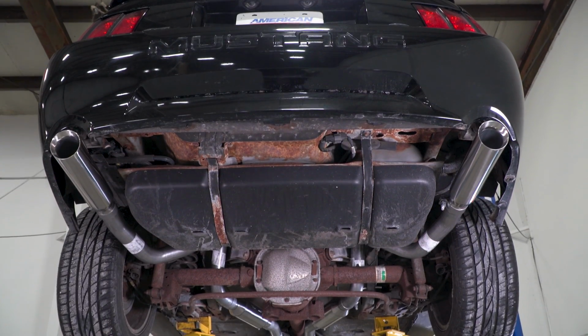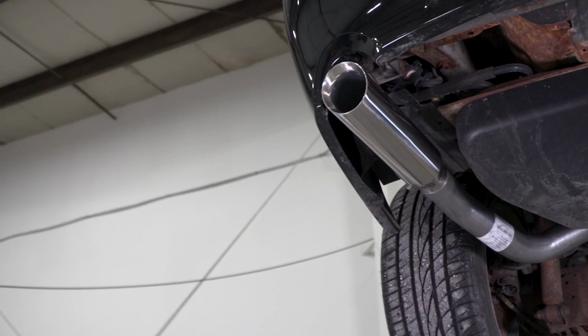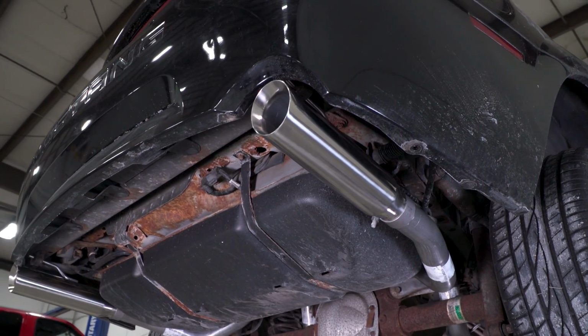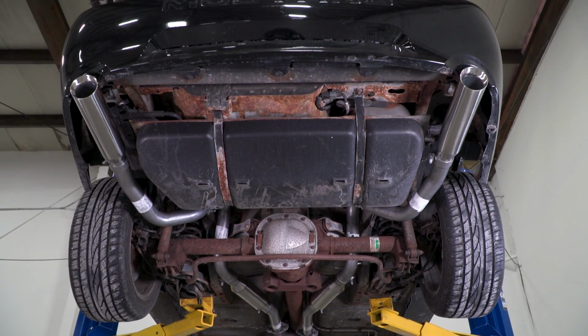Now it also comes with polished 304 stainless steel tips, which of course definitely make it look pretty good coming out the rear end with their logo embedded in the materials. This whole thing comes in right around the $500 mark, one of the more expensive options, but the materials are durable and the modular setup adds to its worth.